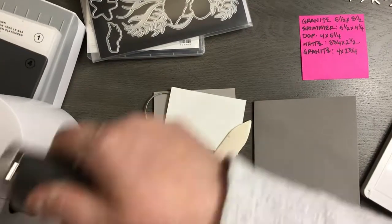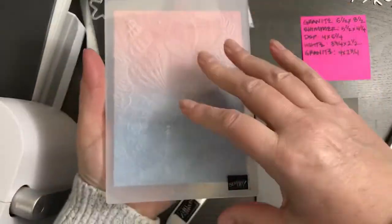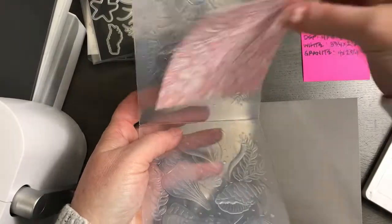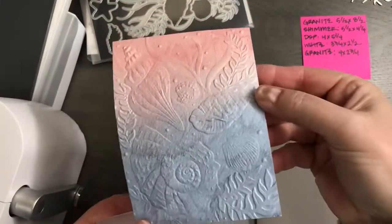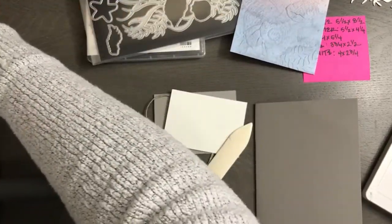So we'll roll that through. And then we have that gorgeous design on our tie-dye paper. Is that not so cool? Oh, I'm in love. I'm in love.